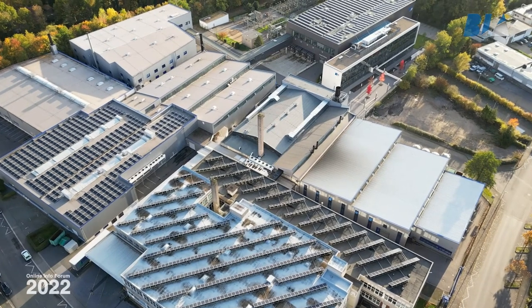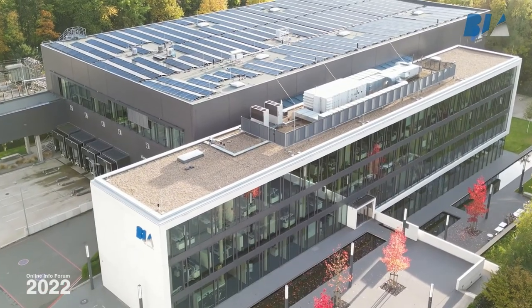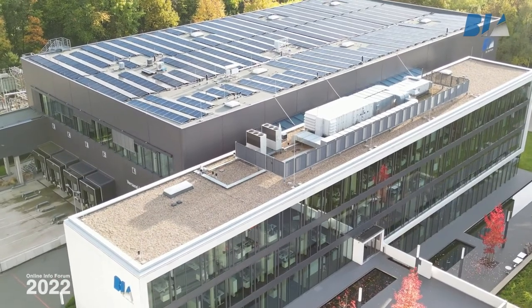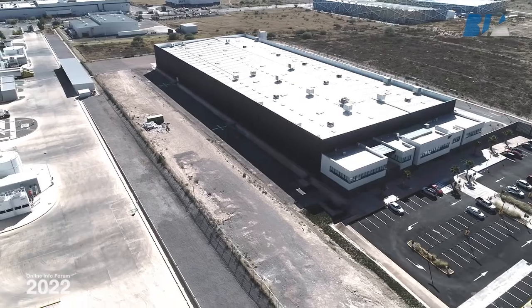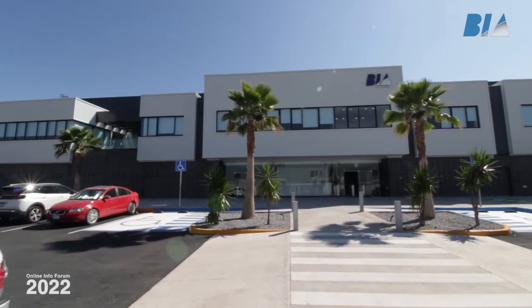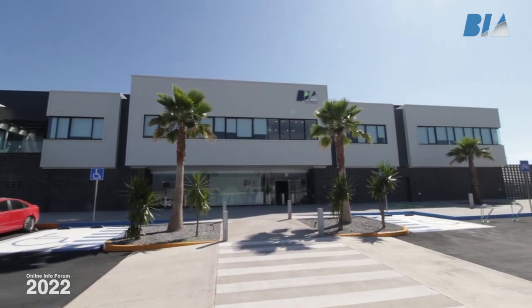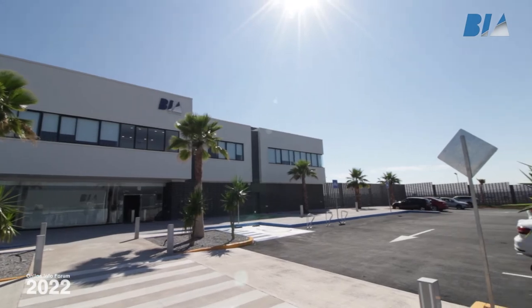BIA relies on solar energy. To achieve the sustainability goals, the BIA Group relies on solar energy. While in Solingen, an output of almost 1 megawatt peak will be achieved with the installation of 2 more photovoltaic systems, BIA is right now building up a system on the Mexican plant site in San Luis Potosí that will generate almost twice as much electricity, thanks to the sun in Mexico.